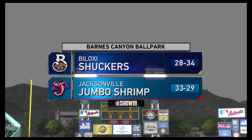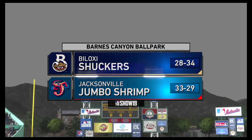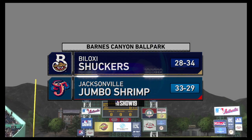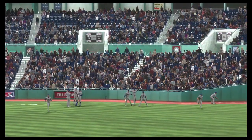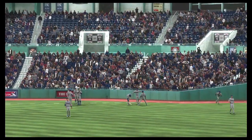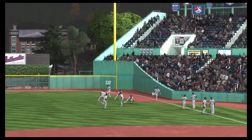It's time for baseball now as the show's tour of the minors continues with a stop in the Southern League. A good one on tap for you this afternoon between the Biloxi Shuckers and the Jacksonville Jumbo Shrimp. It's baseball on the show, and it's coming up next.